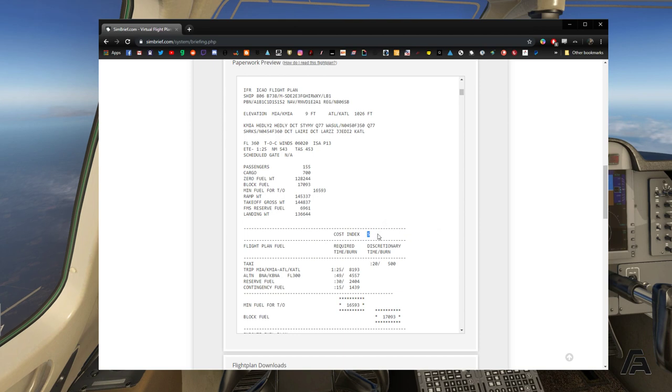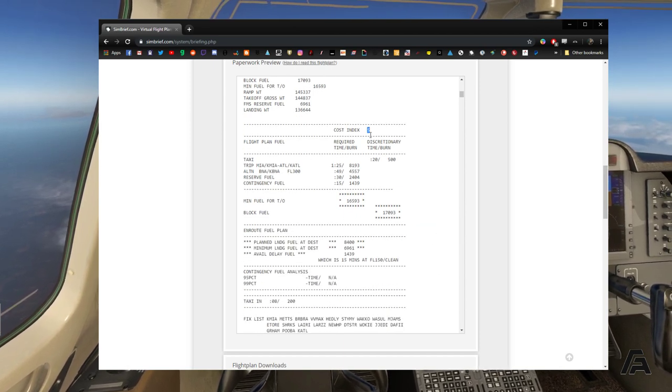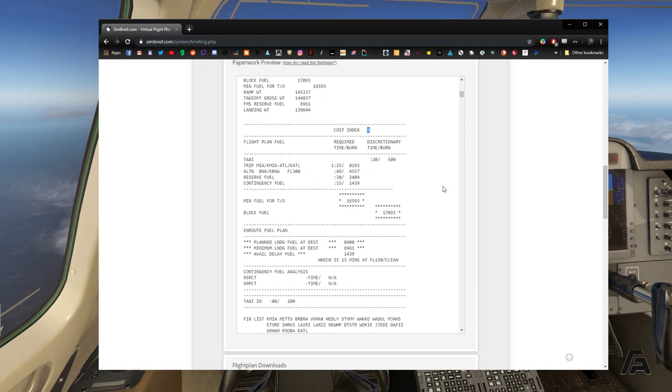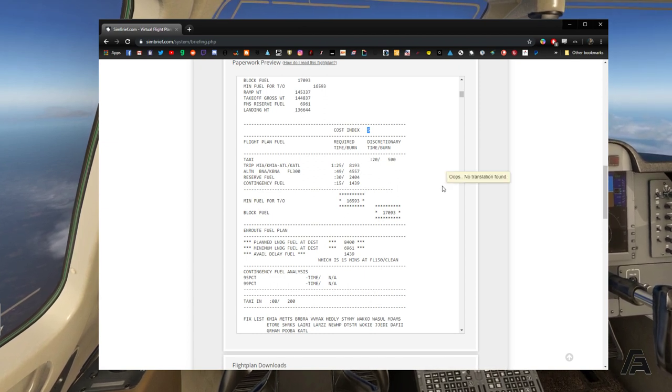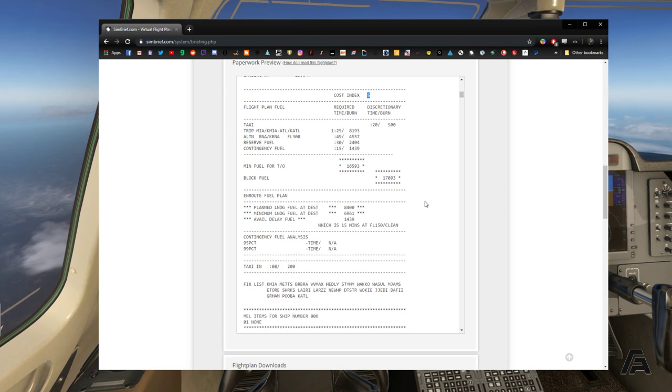Cost index is important also for the FMC, because it tells the plane how much fuel to burn, basically. The lower the number, the slower you're going to go, the slower you're going to climb. So ours would be 5. I would probably boost that up to at least 50. Usually, if it doesn't give me a good one, I just put 200, because I don't care. It's not my gas.